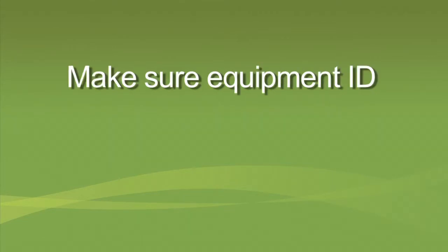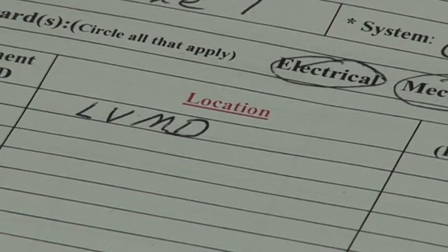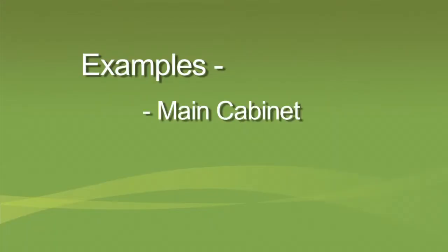Later on in the procedure, you will want to ensure that the equipment lock ID matches up with the proper tag number. On each line of the permit where a tag number is listed, write down the location of the energy isolating device which is being lottoed in the space provided. Examples of locations are main cabinet, talk box, etc.